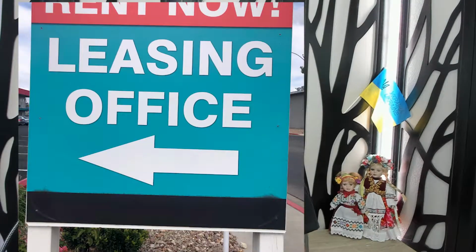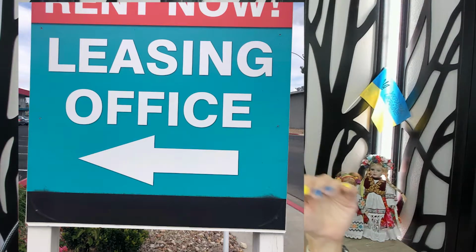Also, you can walk into lease offices. It's very popular right now too. Big apartment complexes have lease offices on site, and you can walk in and ask if they have any vacancies. It is very frustrating to get hold of somebody who listed an apartment.